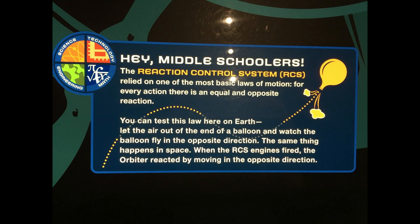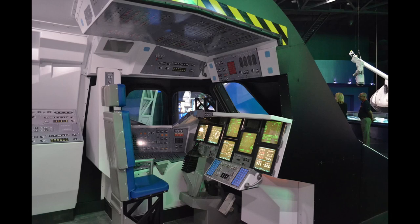Okay, the reaction system. Again, a basic law of motion, something you probably know a lot more about than I would, but again, we're probably tying in a little Newtonian law, physics. Sure. And again, a way to interact with the kids to say, hey, some of the stuff that you learned in your boring textbook really does play out here. Yeah, and they can see the machinery, if you want to call the shuttle a piece of machinery, that used to do that. Well, right, because if you're in a classroom and all you're doing is whatever, you lose track of different things.